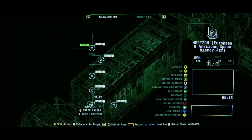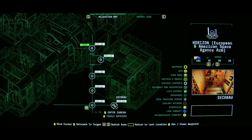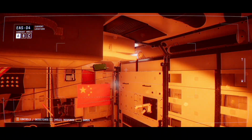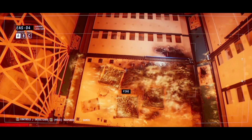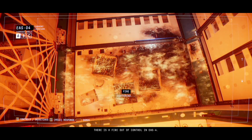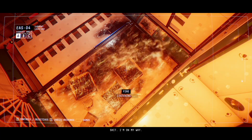Not there. Number 3. Oh, hang on, something red over here. No, it's got to be number 4 then. Oh, it's a little Chinese flag. Oh, yeah, something's not happy here. Oh, fire, fire! There is a fire out of control in EAS 4. Shit, I'm on my way!